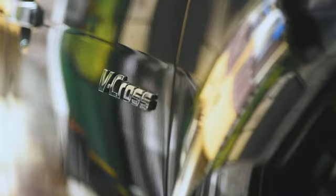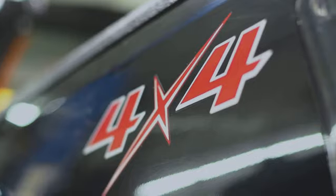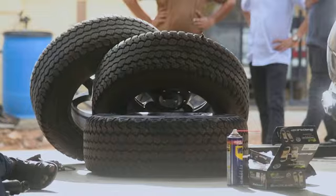Hi, I'm Thomas from 6th Mile Customs, and behind me here we have the 2-liter Isuzu V-Cross D-Max. This car comes today with a very specific requirement from my client.